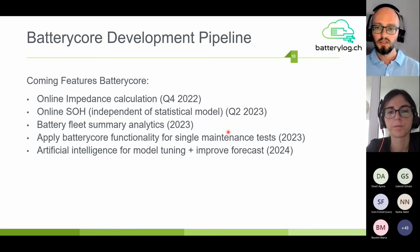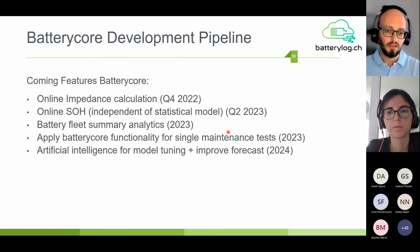But as you can see, we are really on the topic, and we improve this course step by step. The way we improve is basically that we do this customer-centric. So whenever a customer asks us to make a battery fleet summary, this will come earlier for sure, because we prioritize depending on our customers.